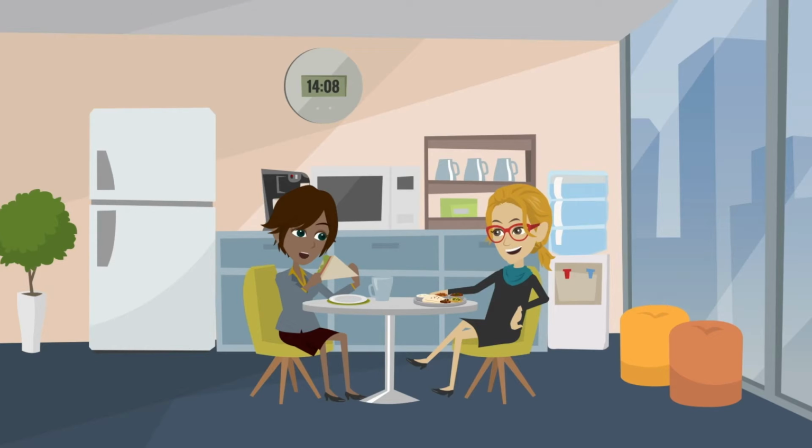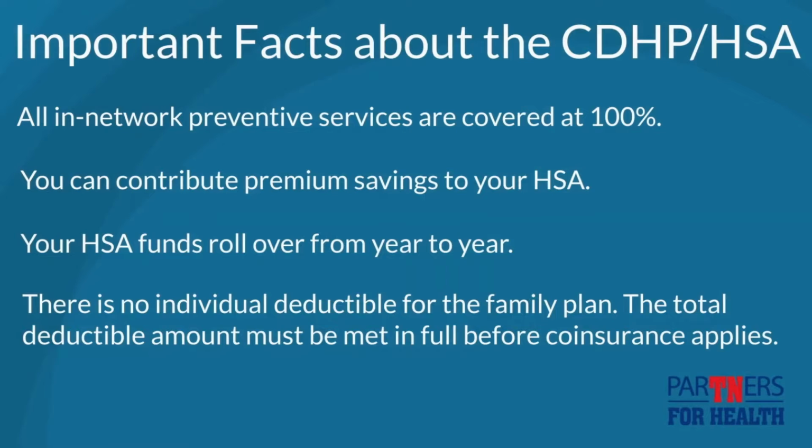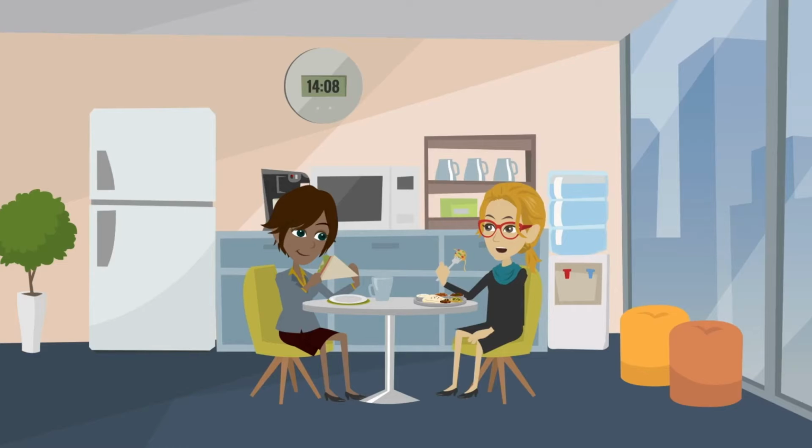Absolutely. Important things to keep in mind are all in-network preventive services are covered at 100%. You can contribute premium savings to your HSA. Your HSA funds roll over from year to year, and there is no individual deductible for the family plan. The total deductible amount must be met in full before co-insurance applies. Thanks so much for your help today. No problem. Let me know what you decide.